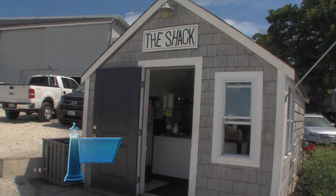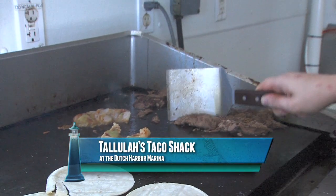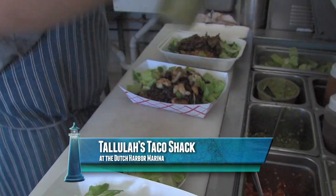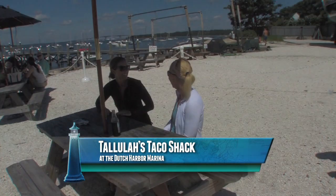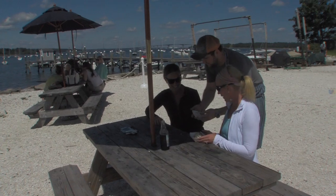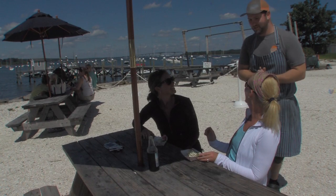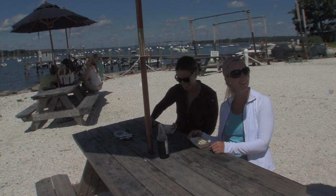The shack. Thank you. Love the shrimp taco. Oh, that looks yummy. Fish taco. Thank you so much. You're welcome. Squeeze the lime on top and relish the finish. Enjoy. Thank you.